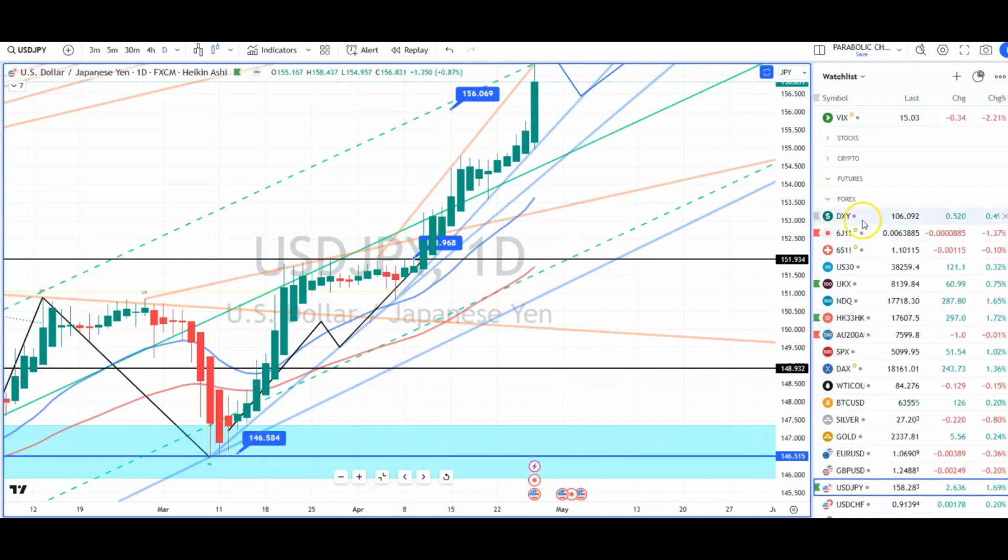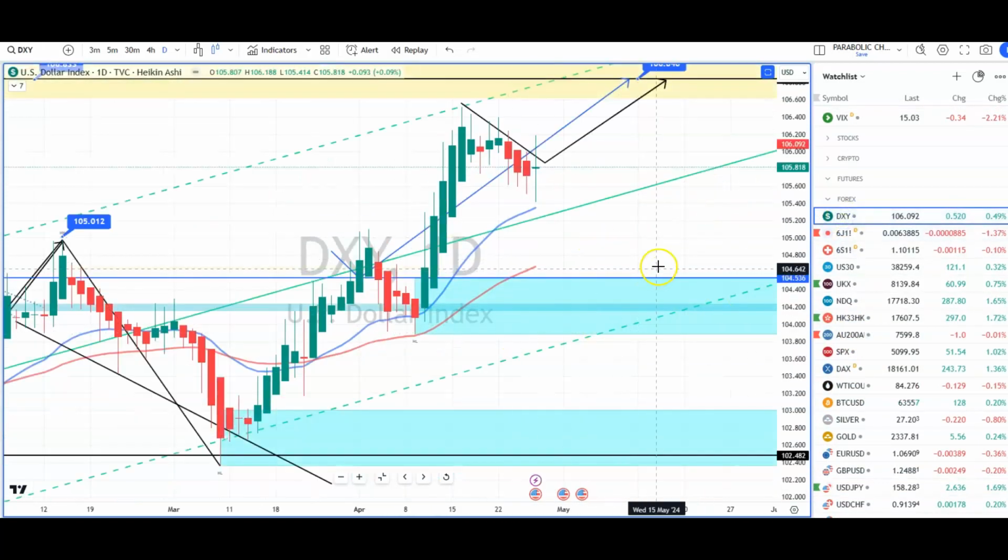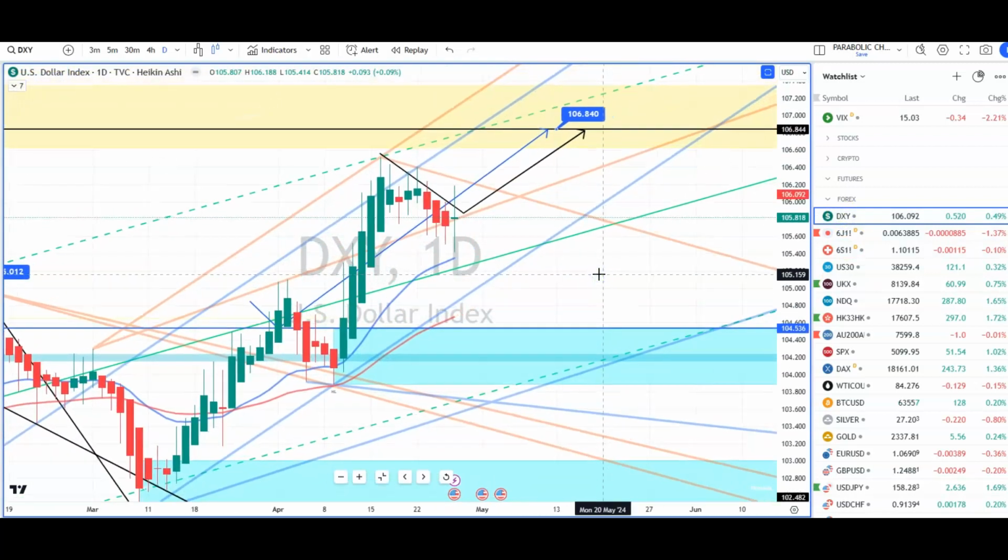Before I do that, I just want to go into the DXY. The DXY is completely sideways. It doesn't know where to go next. We do expect this to bounce off the support area in the next few days. However, we do have non-farm payroll.